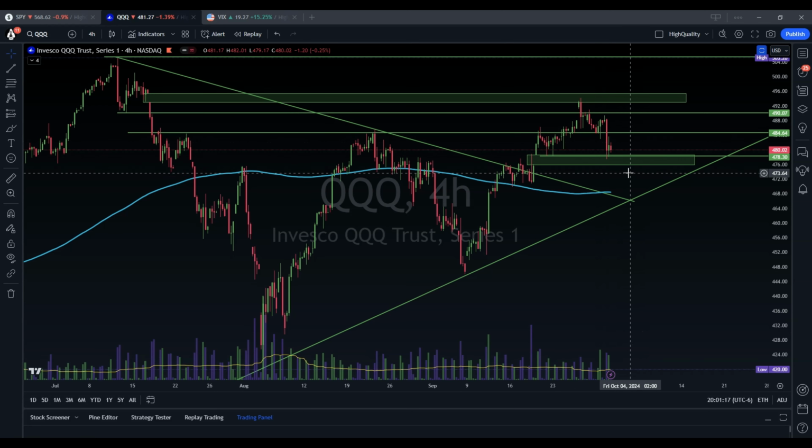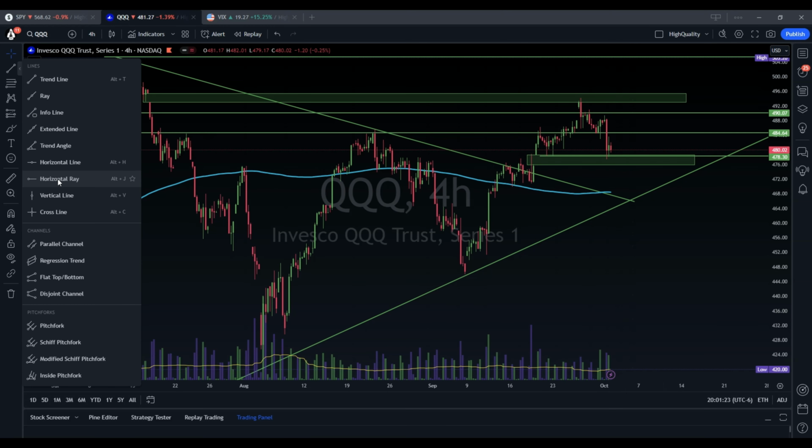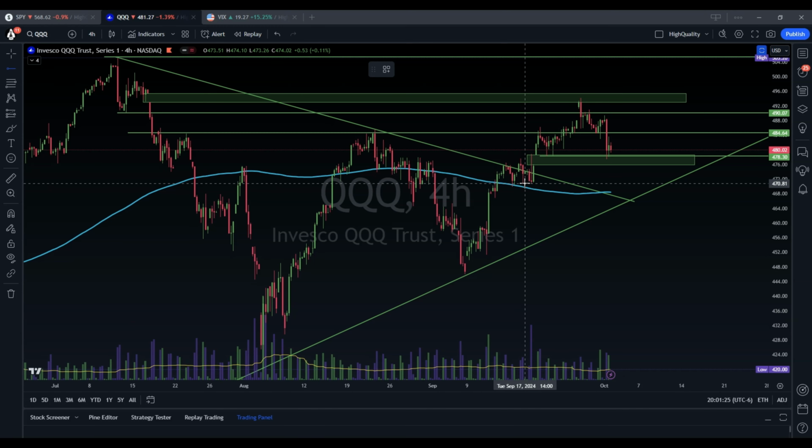But if we are to fall below this level, it is possible that the bears push price all the way down to 470.81.